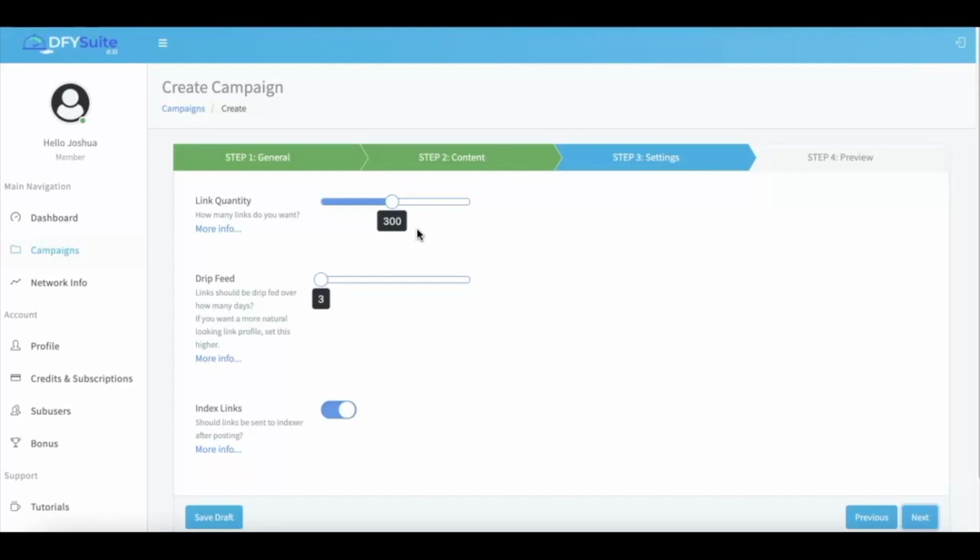So now you can get social links, wiki links, blogging links, Web 2.0 links, and our private blog network links in there as well, to really give you that solid knockout punching power.